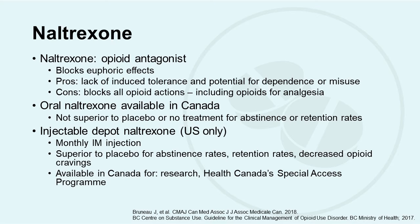This presentation will not discuss naltrexone in great detail, but it is included so that you are aware that oral naltrexone is available as a treatment option, although it's not currently used at the RODP. Injectable naltrexone is available in the US, but not in Canada. Between the two formulations, injectable naltrexone has the best evidence for its use and is typically used in the USA for patients who may want to be abstinent and fear that they may use again.